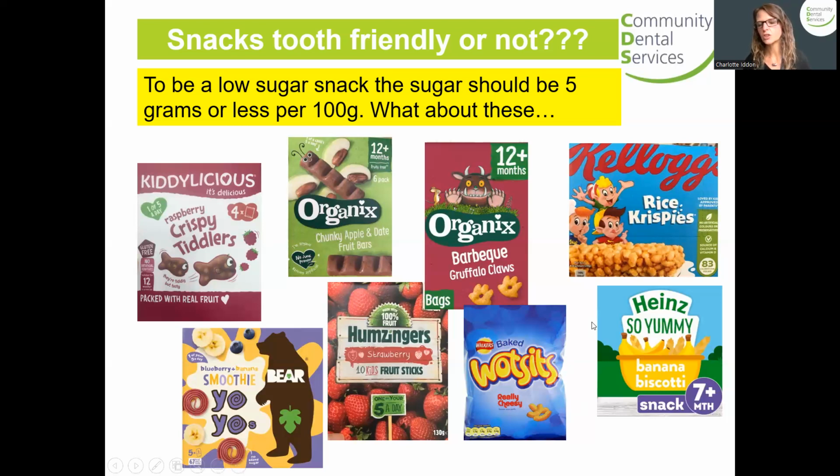If you're used to packing lunch boxes or buying baby snacks, you'll probably be familiar with some of these. Now, to be classed as a low sugar snack, which would be fine for the teeth, and obviously not giving your children too much sugar, which can lead to weight gain, it should be 5 grams or less per 100 grams. So when you look on the back of the packet, it's not per packet, it's not per portion, it's always per 100 grams, and it should be 5 grams or less of sugar. That will come under the carbohydrate. You see carbohydrate, of which are sugars, and that should be 5 grams or less. So how do these ones stack up? Are they low sugar or are they not?